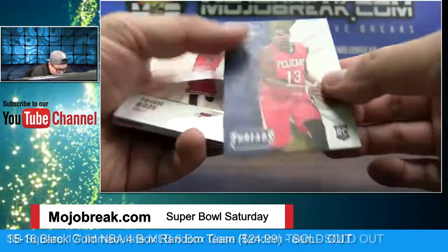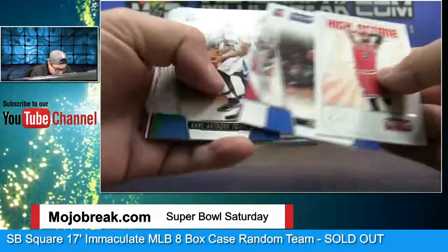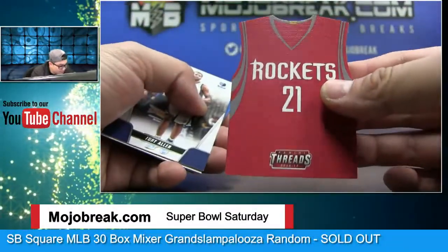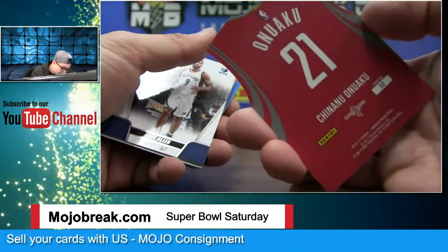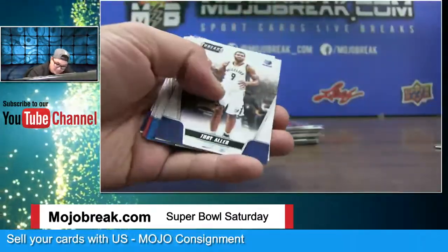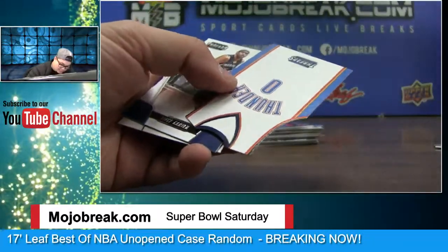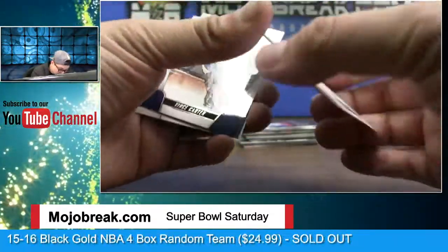Another leather rookie, this is Cheick Diallo, Pelicans. High Octane, Dwyane Wade. And a rookie, or not rookie, jersey die cut. Oh, it's a rookie, Chinanu Onuaku for the Rockets. Another die cut jersey card, this is Russell Westbrook for the Thunder.